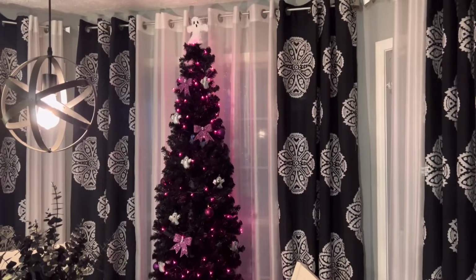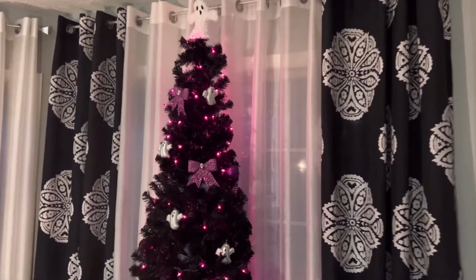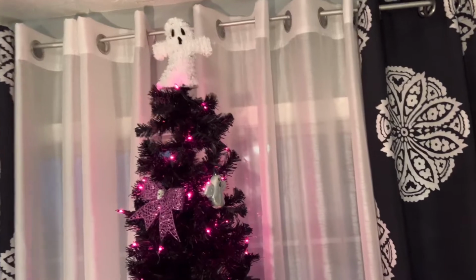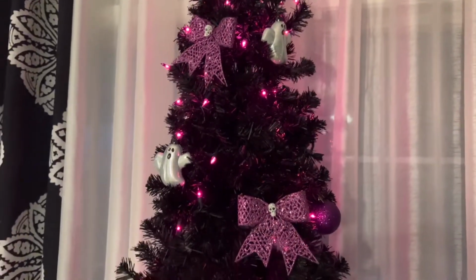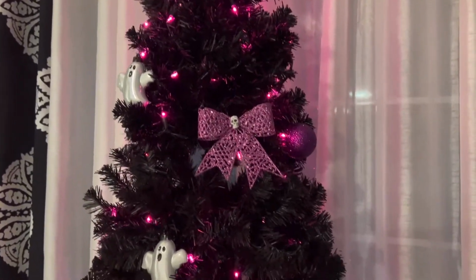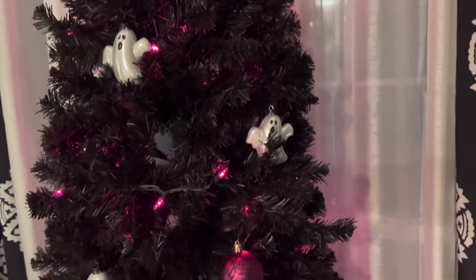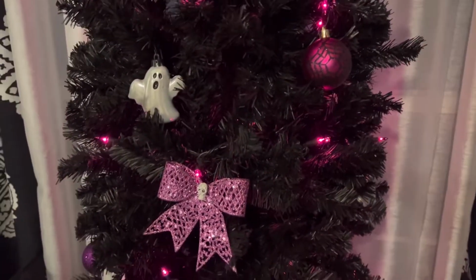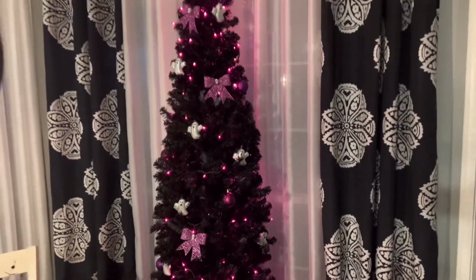And then last but not least, we do have the Year of the Ghosty Halloween tree. This year, I decided to get some purple lights, and then we did end up getting the ghosty ornaments from At Home, and I picked up some purple Christmas bulbs and bows from the dollar store. Some of them are glitter, some of them have spider webs. I do feel like this ended up coming out really, really cute.